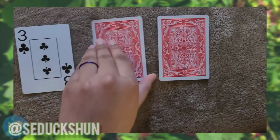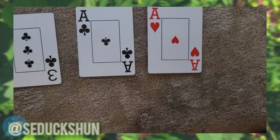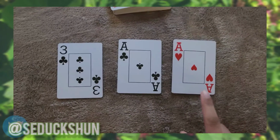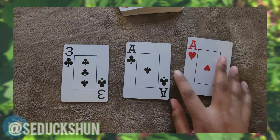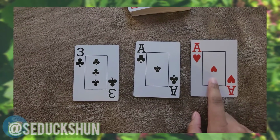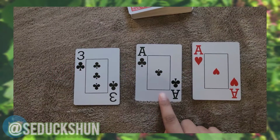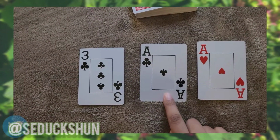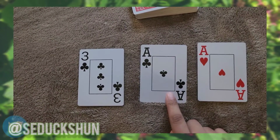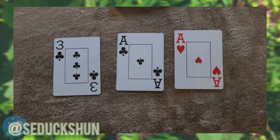So let's go ahead, and this is interesting. This would kind of be like the Ace of Cups. This would be like the Ace of Wands. And this would be like the Three of Wands.